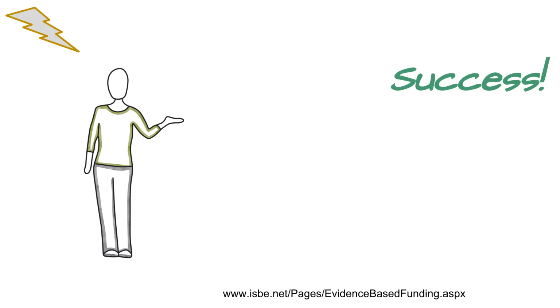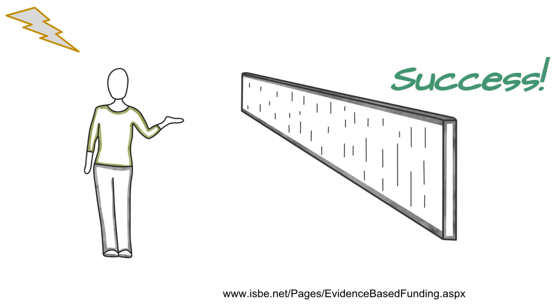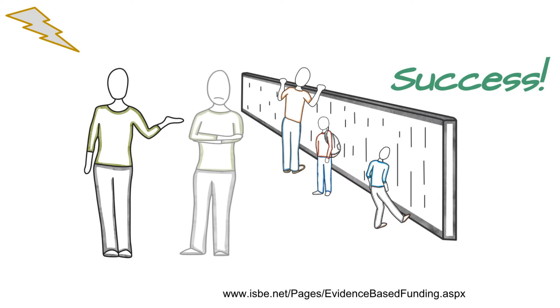The Evidence-Based Funding Model, or EBF, is a new way for governments to fund their schools. Studies have shown that inadequate funding can be a barrier that will keep some students from reaching success in schools. While some students may have no trouble finding success, many other students will struggle to find success through no fault of their own, especially when a number of diverse learning factors are present among students.